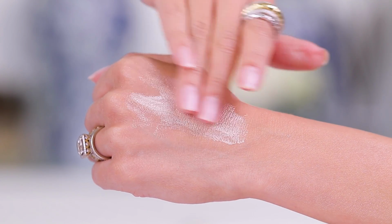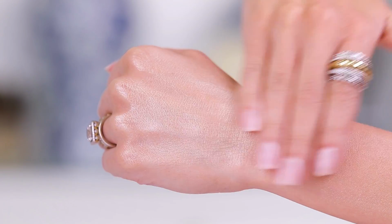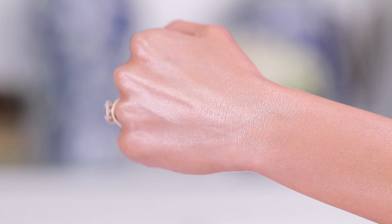This is beautiful. It is very nourishing. This is not as potent as the Cover FX Custom Enhancer drops or the Iconic London drops. It's not as metallic as that. It's more natural. It's more diluted, but it has a lot of moisturizing properties to it. You could mix this in with a foundation to make it more dewy, and they have a bunch of different shades, and I actually really like the shade range.